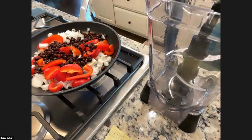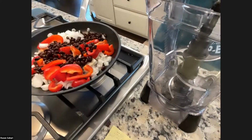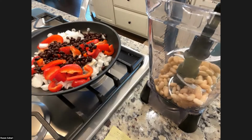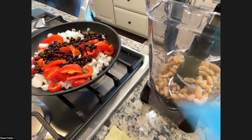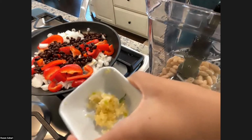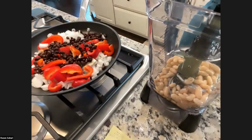For that recipe, you need 1 can of cannellini beans. They're the white beans. But if you don't have that, no problem. You can use any beans you have at home. Just like hummus, you can use any dip. And then you're going to use 1/4 cup of water. You might need to add more. 2 cloves of garlic. These are 4, but I'm using half of this for this recipe, half for the other recipe.